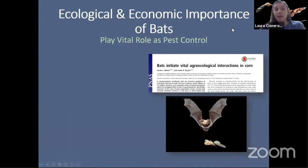So bats are extremely ecologically and economically important. Sorry, I can't speak tonight. And throughout the world, they're actually the second most diverse mammalian taxonomic group. And so they do a wide variety of things, but here in Connecticut, they're especially important to our ecosystems because they play an important role as pest or insect control. And so they're really, really important to agriculture.